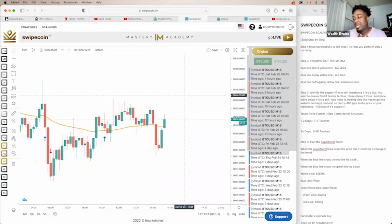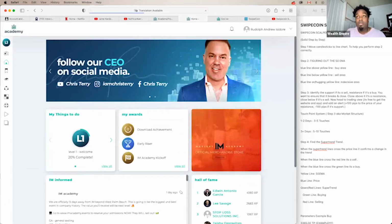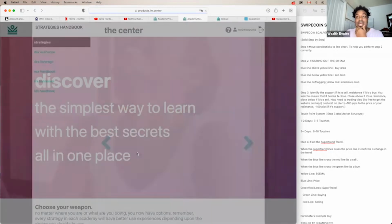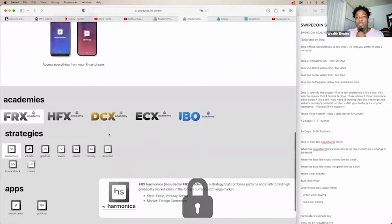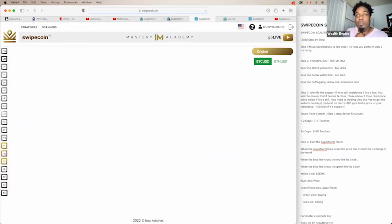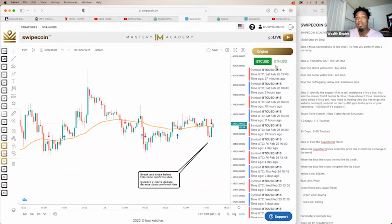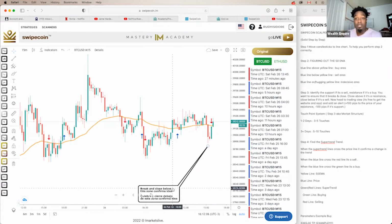But we're gonna talk about it today. So guys, there's a blueprint. I recommend you guys go on your Scalper IM session again, and Center again. You go on strategy. Once you go on strategy, you're gonna scroll down. You go on DCX and Swap and Scalper. Boom. Now Swap and Scalper is open. On Swap and Scalper, there's two different pairs that you can watch. The first pair is BTC, and the second pair is Ethereum. So you can basically go and make money with BTC and Ethereum as well.